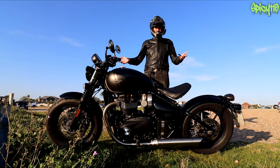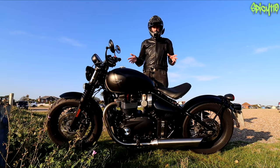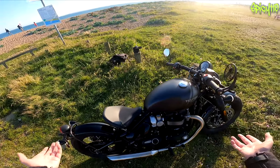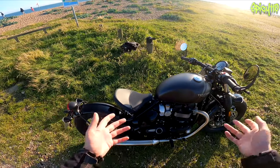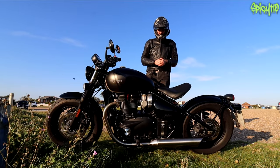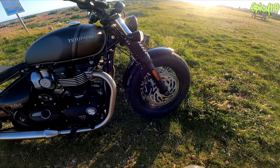Now, a bobber obviously is a motorcycle which has been cut down, turned back, had everything removed that didn't need to be there, which is why you basically have wheels, an engine, seat and tank. Obviously, we're in modern times, so you need a mudguard on it, and you need lights and mirrors and things like that, which is not true to what a bobber really is. But other than what the legal things make them put on it, this is very much engine and very little else. So let's take a closer look at the bike.